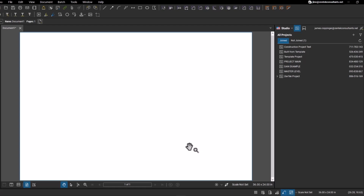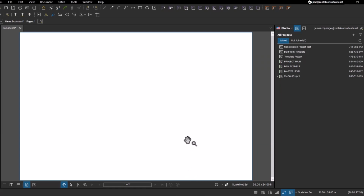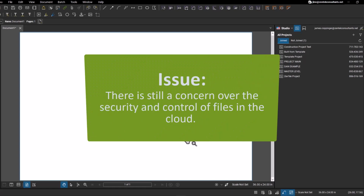But what I do find a lot with clients is that there is a resistance to actually hosting a single copy of your files out in the cloud. I run into it a lot where people are holding multiple copies of whatever documents and data they have to share, on their server and on local drives, and they're putting it out into the cloud, and they're only sharing out the bare minimum files that they have to. And I think there's a lot of concern still out there over security and control.